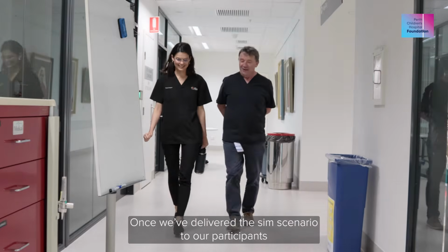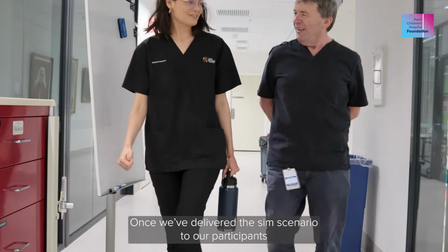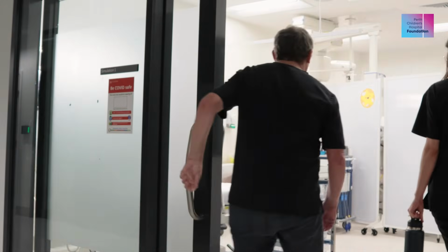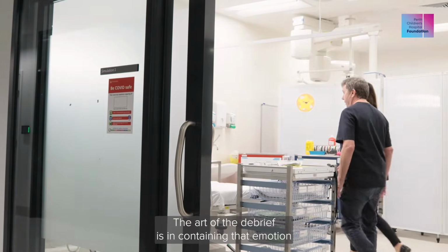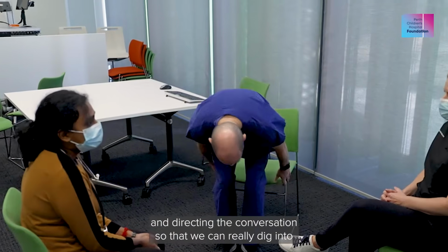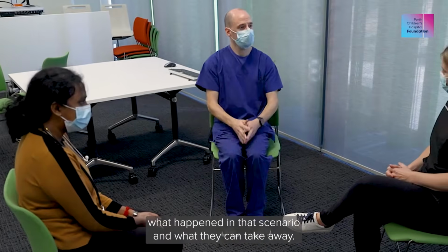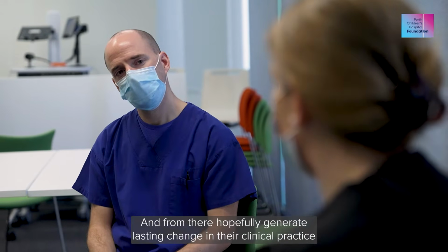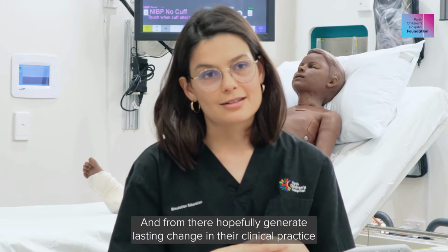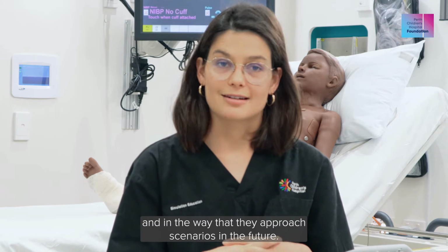Once we've delivered the sim scenario to our participants, the real learning then happens during our debrief. The art of the debrief is in containing that emotion and directing the conversation so that we can really dig into what happened in that scenario and what they can take away. And from there, hopefully generate lasting change in their clinical practice and in the way that they approach scenarios in the future.